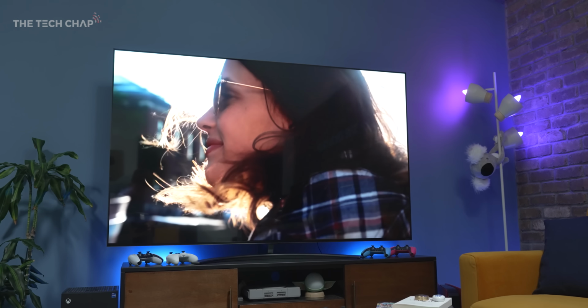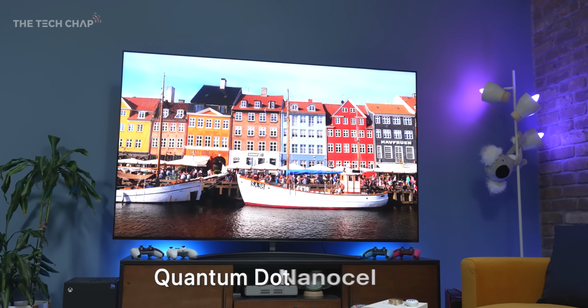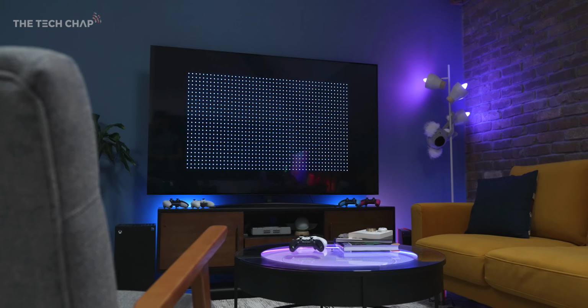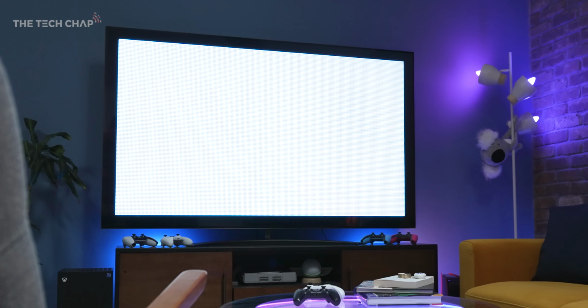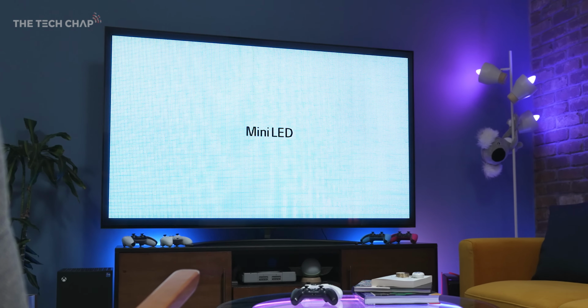But what makes this stand out? Well, first of all, LG's QNED stands for Quantum Dot Nanocell LED. So it's building on their nanocell tech by adding a quantum dot layer, which boosts the brightness and the colors, and also adding mini LED backlighting.